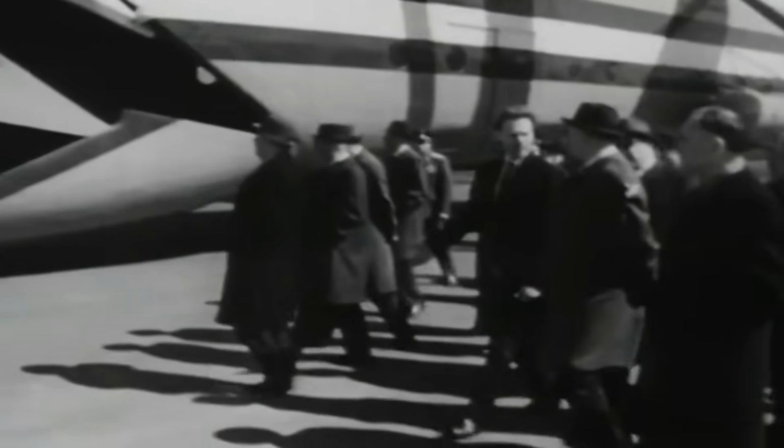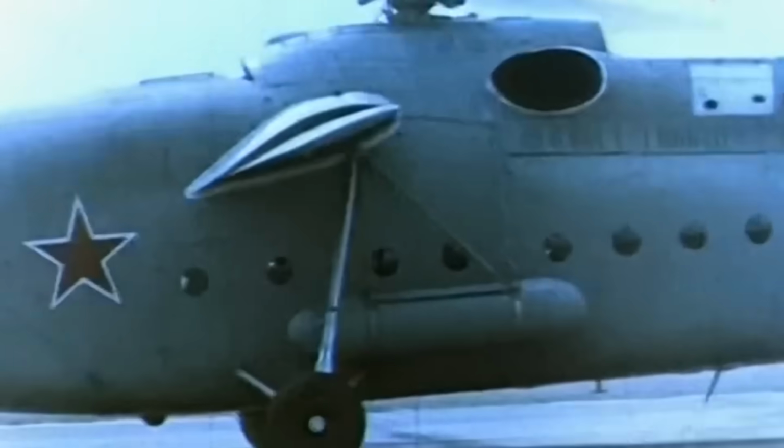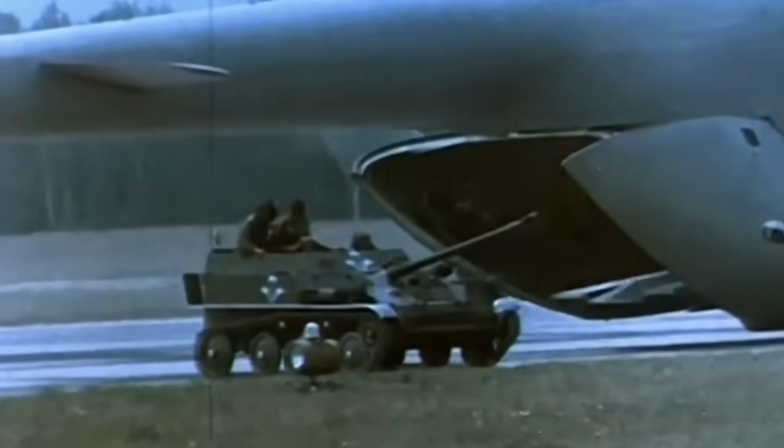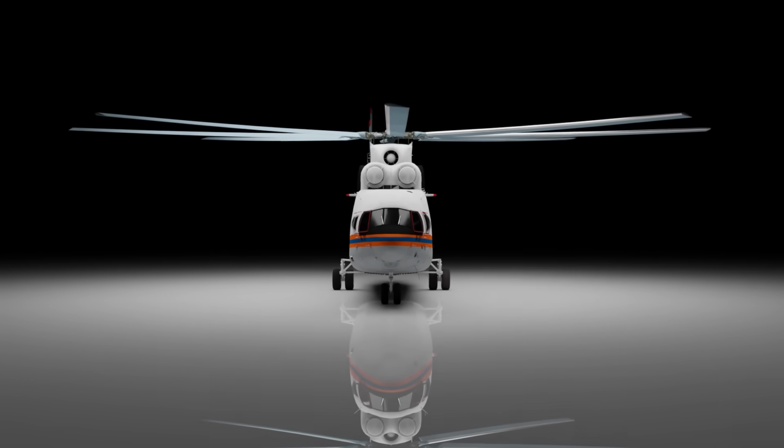But there is a caveat to this story. There was no need for a helicopter that big, but there was certainly a need for a helicopter that was bigger and more powerful than the aging Mi-6 for the future of the armed forces. And that's exactly where the history behind the Mi-26 begins.